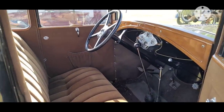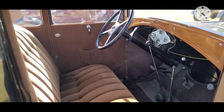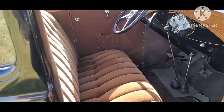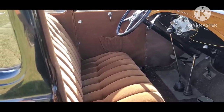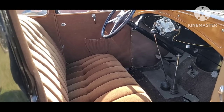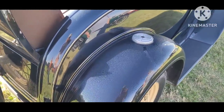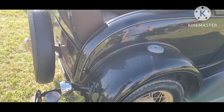This one is restored immaculately on the inside. Probably better than new. One step, two steps, and you're in.